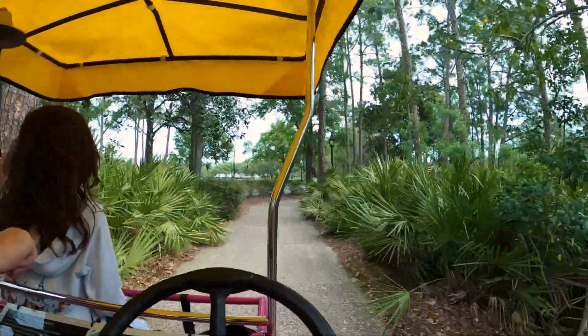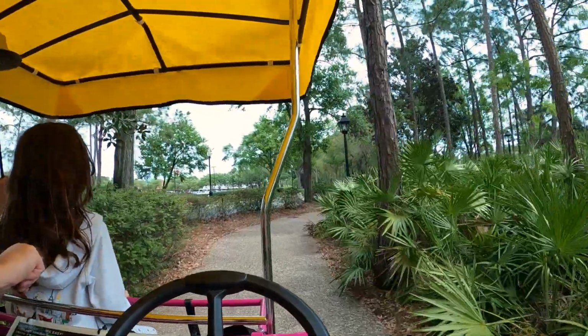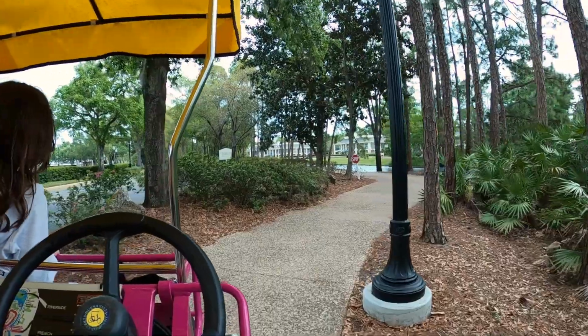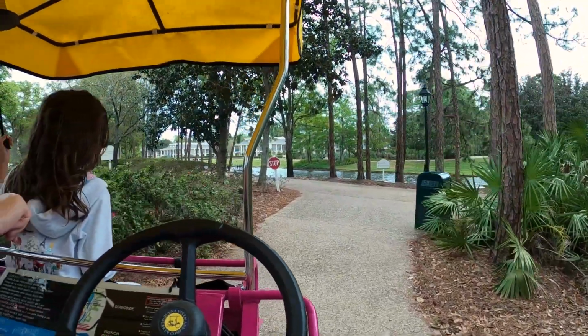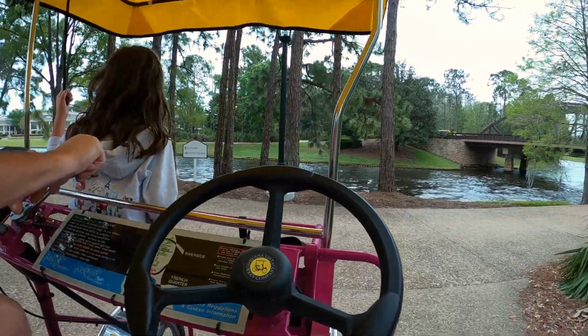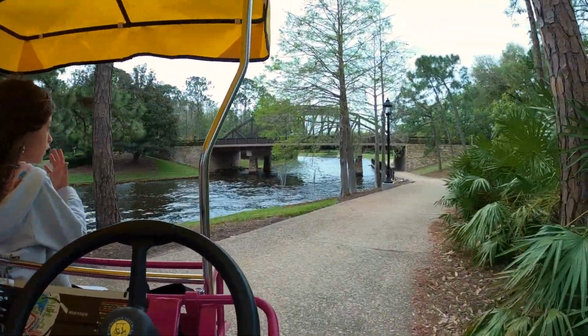So we're coming up here to the stop sign, and then we're going to take a right. There's our stop sign. On the wrong side of the road, but it's a stop sign. We're clear. All right, let's do this. Something new.